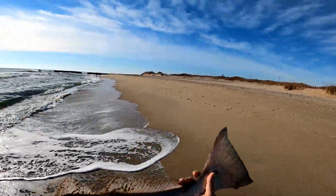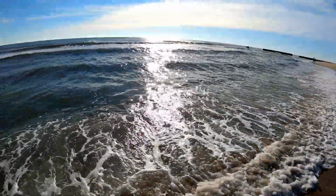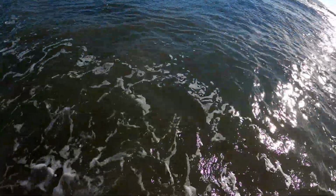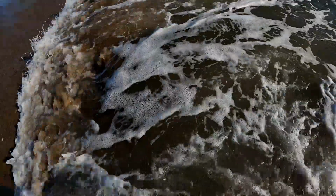Got one dot right here, got another one right here. Going to let him go right here, guys. I have to get in the water with him too. He's ready to go. Have to give him a good release. Make sure that he's ready to go.